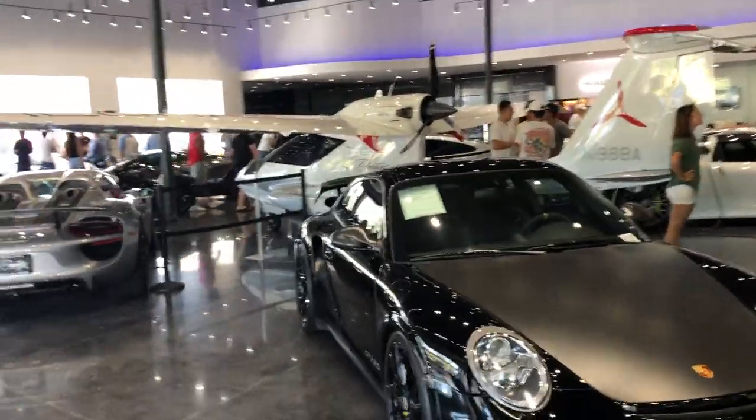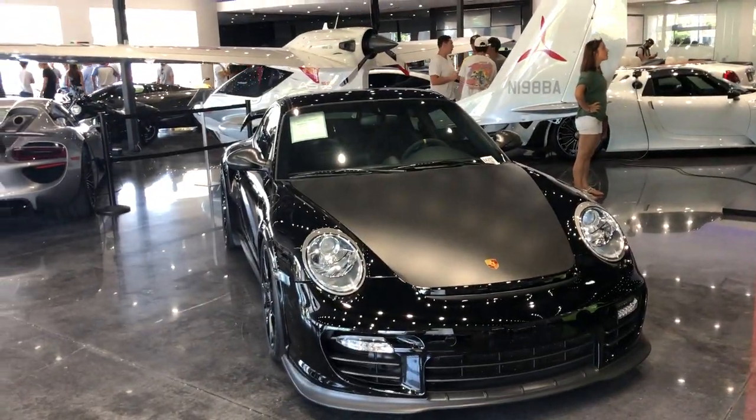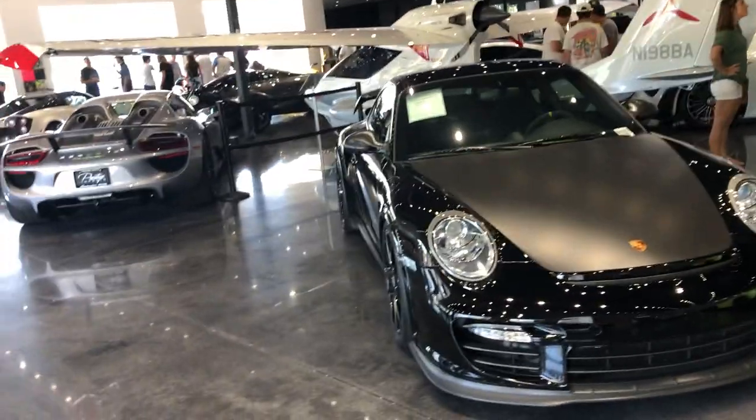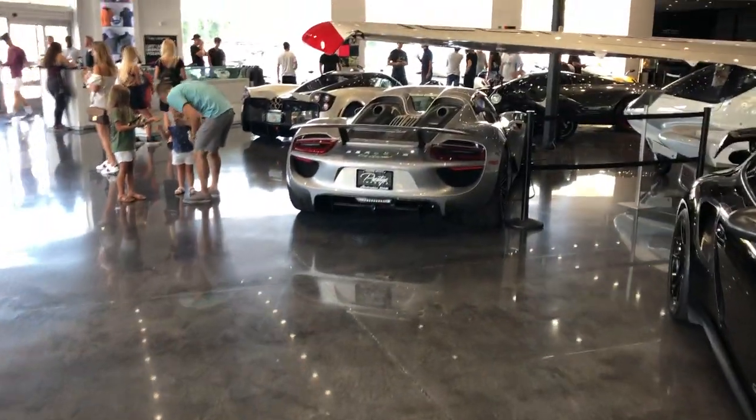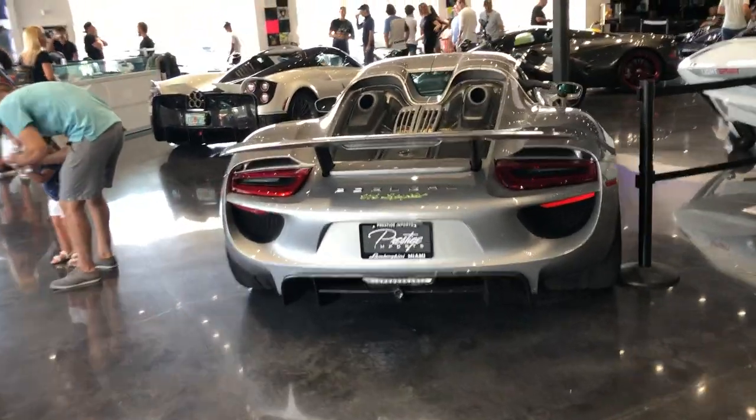Casual. I think it's a 911 actually. GT2 RS. Beautiful. Beautiful spec. I love it. I don't like the big wing. This one has a small wing. 918 Spider. Look at that. Girth Nation right here.